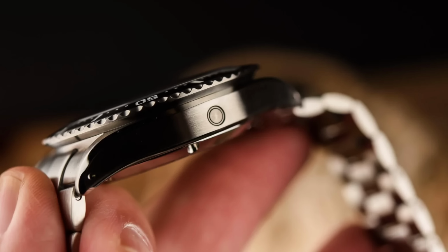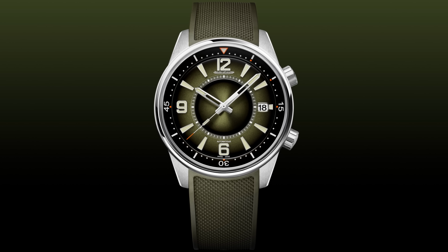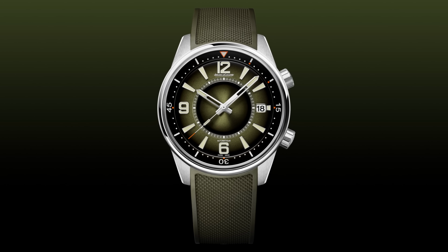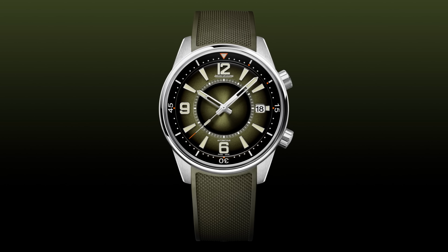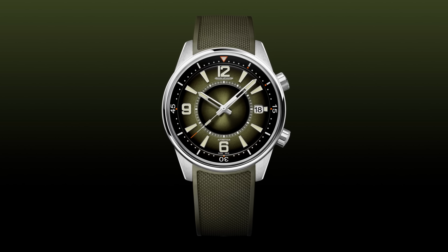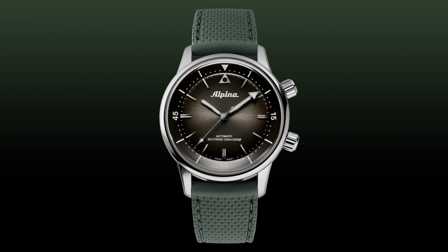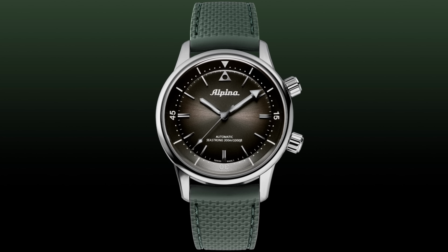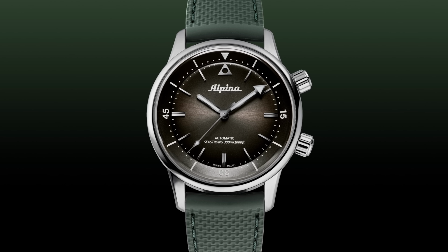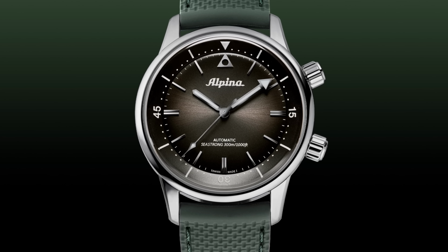This is really proper. Tom, I know you're a massive fan of the JLC Polaris, and I am too. It's a fantastic watch. Quite expensive though, wouldn't you say? Yeah, it's a little bit. What is that, pushing like £7,000, £8,000? It's up there, isn't it? Yeah. If you only wanted to spend $1,500 though, you can go to Alpina. Alpina is the sister company to Frederique Constant, and they have been known for a few years now for making some really high quality watches, and the Seastrong Diver 300 Heritage is no exception.